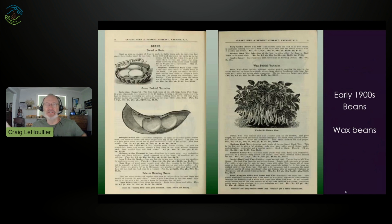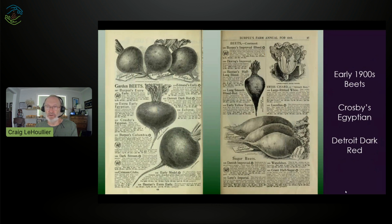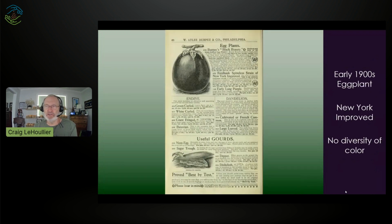Let's move up 50 years. In the early 1900s, wax beans joined the fray. They became really popular to grow. If we look at early 1900s beets, we have varieties we can grow today showing up: Crosby's Egyptian, Detroit Dark Red, but still a very heavy emphasis on red beets. With eggplant, we have New York Improved and Black Beauty. We have no other color of eggplant or other shape whatsoever.